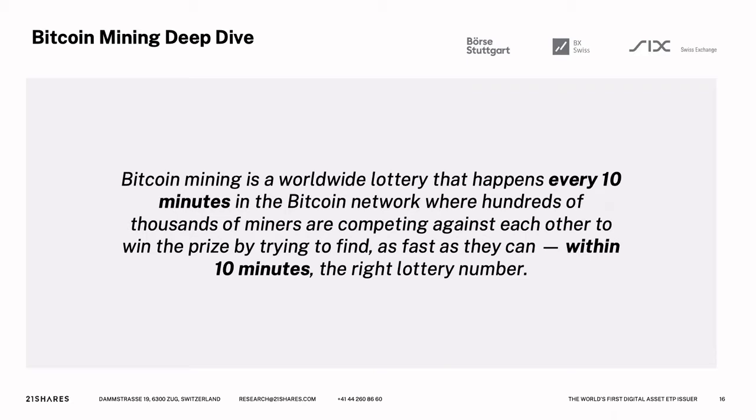So I like to use the analogy of Bitcoin mining as a worldwide lottery that happens every 10 minutes in the Bitcoin network, where hundreds of thousands of miners are competing against each other to win the prize by trying to find within 10 minutes the right lottery number.